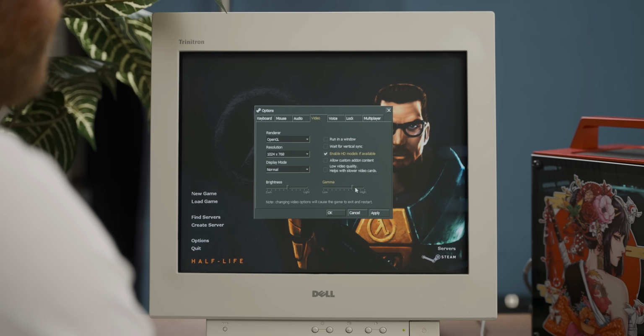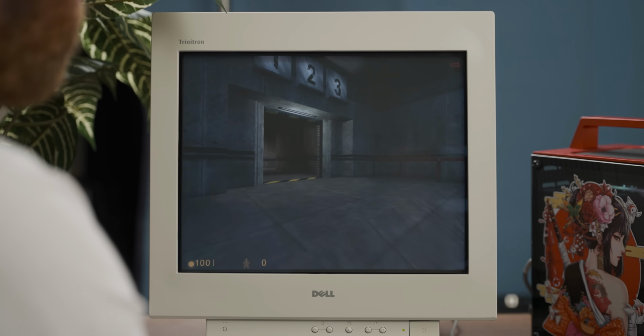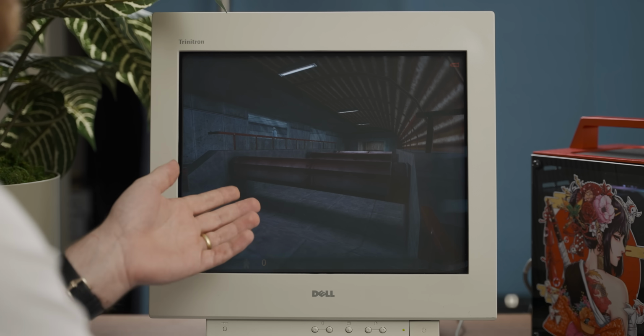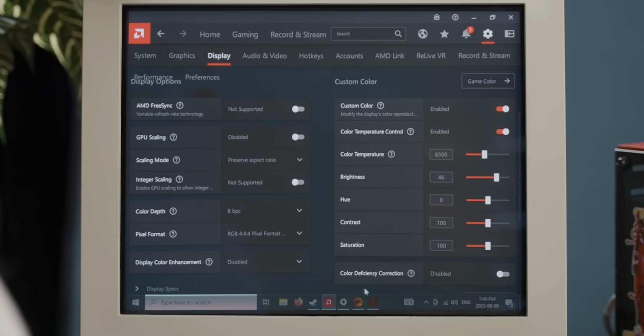We've even got things like gamma settings, very exciting. Ooh, the black levels are so dark. We're gonna have to push the gamma up. Wow, is this what games looked like back in the day? Games looked so much better back in the day than I remember them looking. And with a bit more driver brightness, it looked even better.